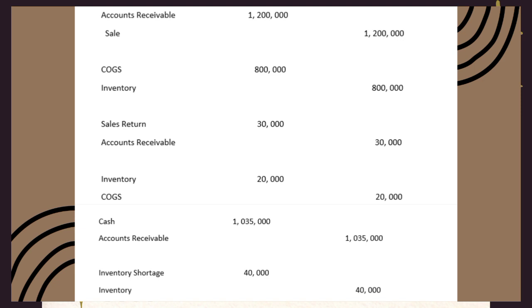So, kailangan ding i-update yung inventory account kasi nga nagkaroon ng effect sa inventory. So, the entry will be cost of goods sold amounting 800,000 and inventory amounting 800,000. Bakit siya naging cost of goods sold? Kasi nga nagbenta. So, ang kakalabasan is cost of goods sold kasi benta siya.